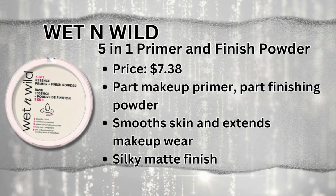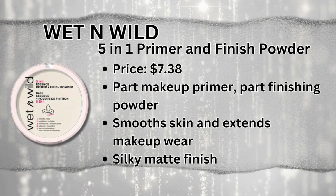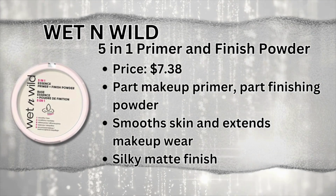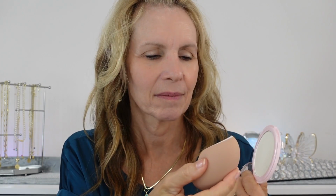I don't always use a primer on my skin, but I know a lot of you do. I thought this was an interesting product, the 5-in-1 Essence Primer and Finishing Powder. So this is a multitasker. You can use it under your makeup to prime your skin.